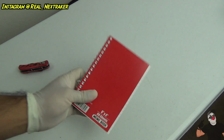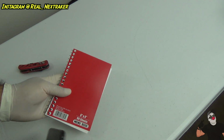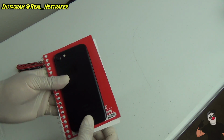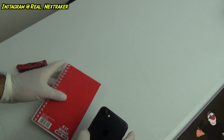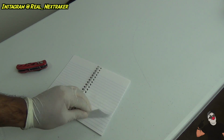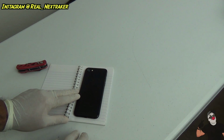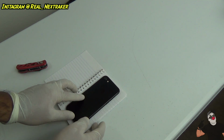This next hack is a very basic hack. You're gonna need a little notepad like this. Make sure that this notepad is bigger than your phone though. So as you guys can see, my whole phone fits in there, and it's actually thicker than my phone, so that is perfect. Basically, what we're gonna do, guys, is we're gonna open it up like 3 or 4 pages in. We're gonna place our phone inside, right on top of it, and then we're just gonna mark the shape of the phone. That way we cut out all these pages.